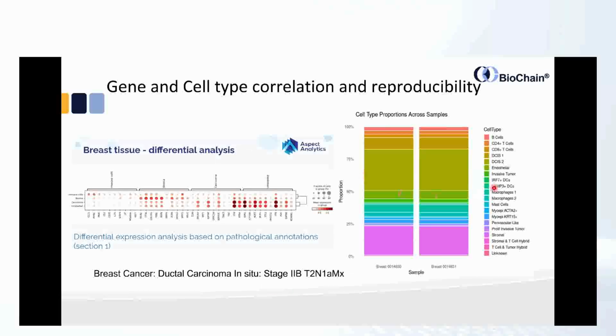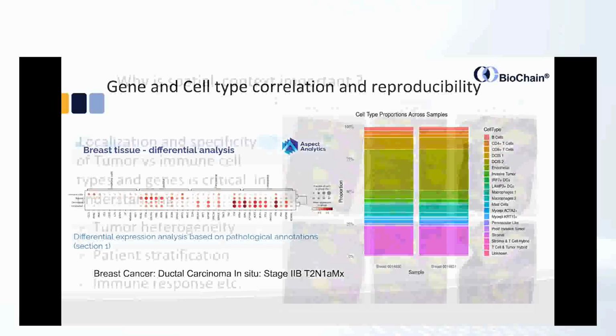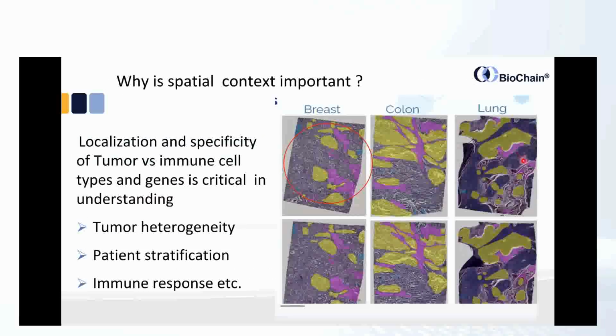And if you look at over here, the majority of the cells are DCIS cells. So that clearly showed that the Xenium was able to pick up cells that are specific to this cancer type, which is the DCIS cell types. And then there were some immune cells also that they were able to pick up, which is CD4 and CD8. Then we wanted to look at the spatial context of it.